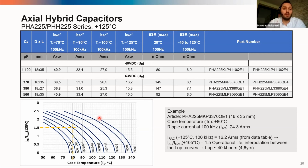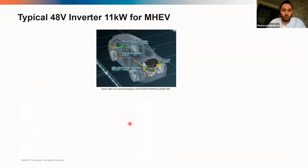Today, we have not yet included our estimated lifetime in our online website for the lifetime calculation, but we provide this data in our data sheet, and this is an extract of what we provide in the data sheet. You will get the estimated lifetime depending on the ripple current and the ambient temperature. But of course, we make a lot of analysis based on the mission profile. If you send us your mission profile, we make the analysis and we will let you know what would be the best configuration in terms of capacitance value and the number of capacitors to be used.